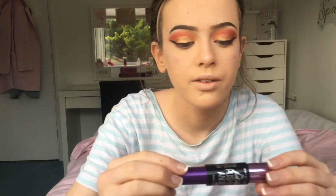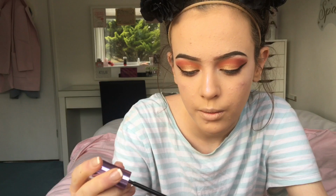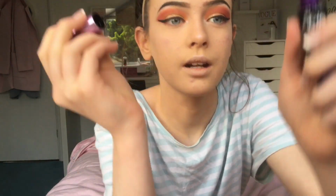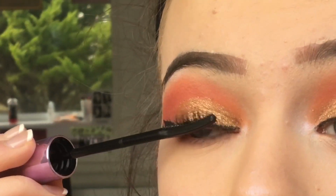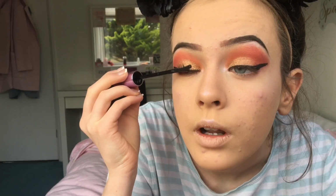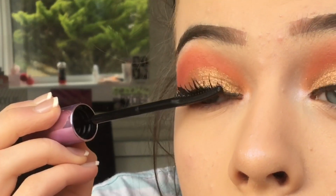Okay, so finally... Oh, no, not finally. Yeah, okay. I'm going to be using the Maybelline Falsies Push Up Angel Mascara. I'm really excited to use this. I thought it was double-sided, but it's not, and I'm really sad. But oh well. It's got the weirdest wand I've ever seen in my life, I think. Okay, let's go. Obviously, because I'm wearing liner, it's not going to show up that well.